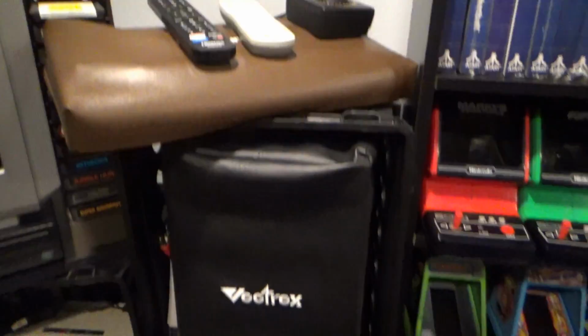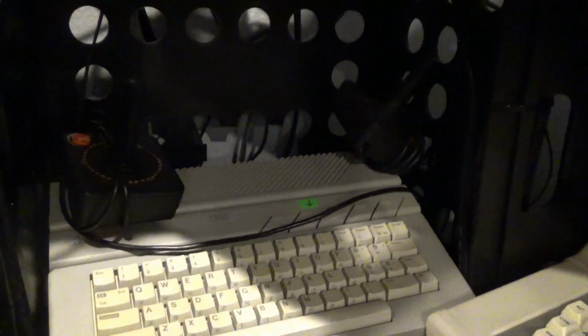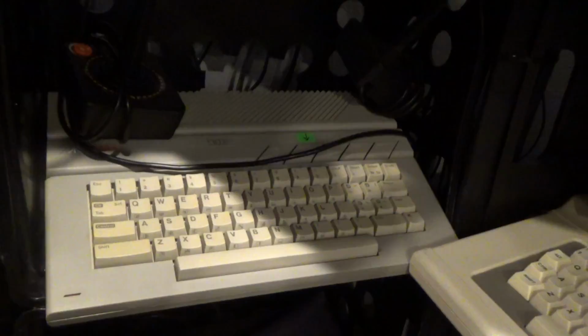My Tandy Color Computer 3 with a Wico adapter so I can use 2600 controllers on it. My 130XE with a multi-cart back there, the Ultimate 8-bit card. It's essentially the best multi-cart you could probably have for the computer. It's awesome. My modified 2600S video out.